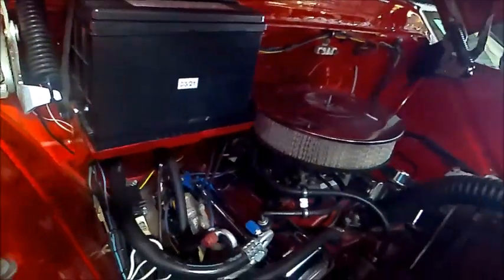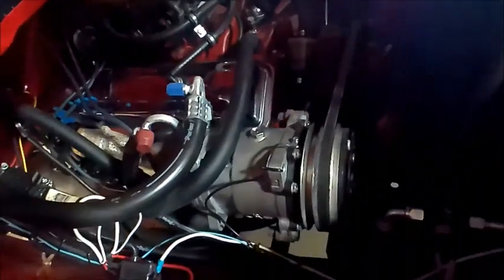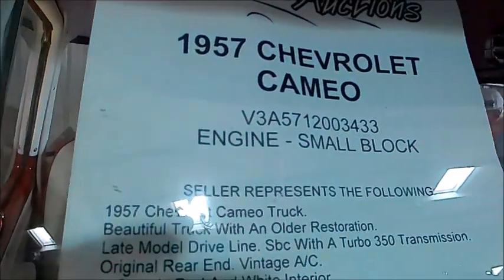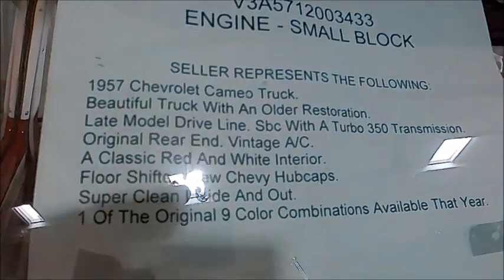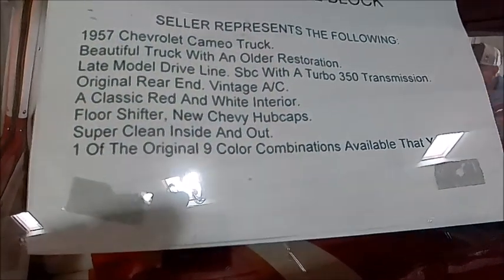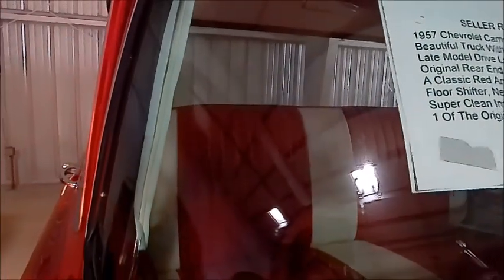There you see the V8, and you see the air conditioning equipment. And here is a sticker that tells us what the truck has. Vintage AC, floor shifter with that new transmission.